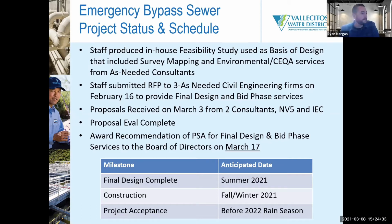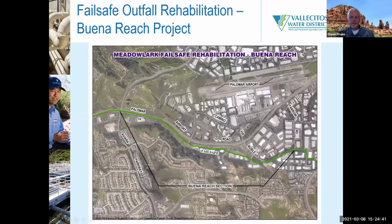Okay. Any other questions? Nope. So Ryan, that covered both items 2 and 3, that portion? No, we still have more for 3, I believe. That was just 2. Okay, that was just the bypass. Now, this is further downstream. This is item 3, shifting gears on you.